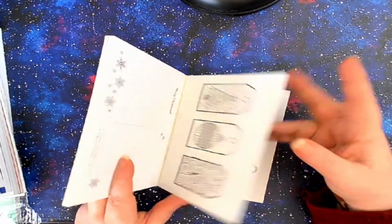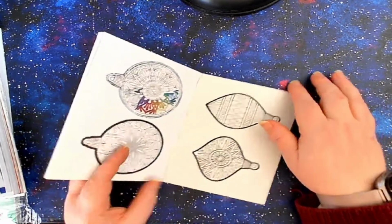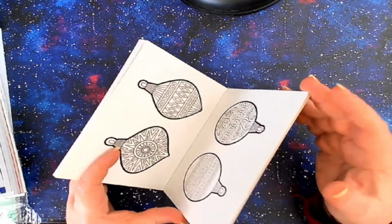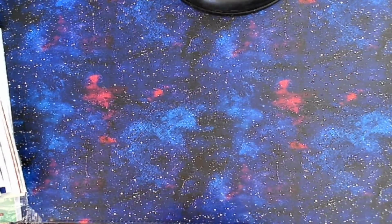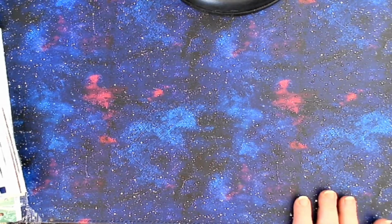And these are little tags. More little tags. Another one I started that I need to get back to, because it's pretty. But like I said, I get sidetracked and forget about things. Alright, so that is the Creative Haven stuff.